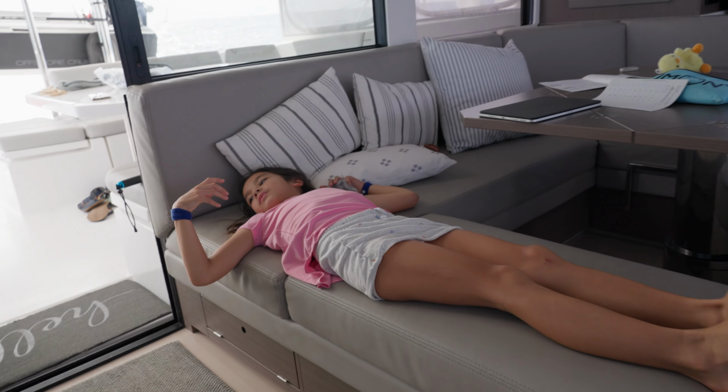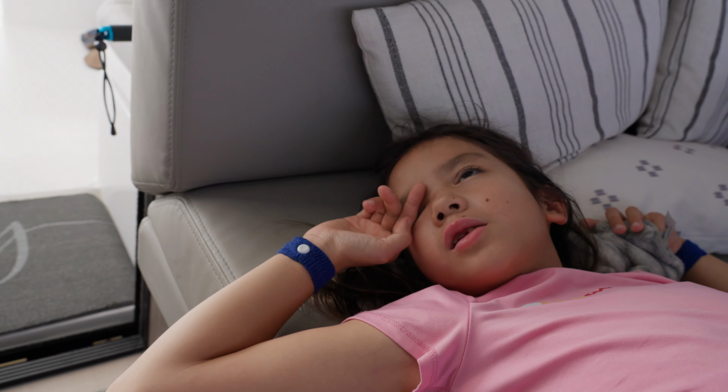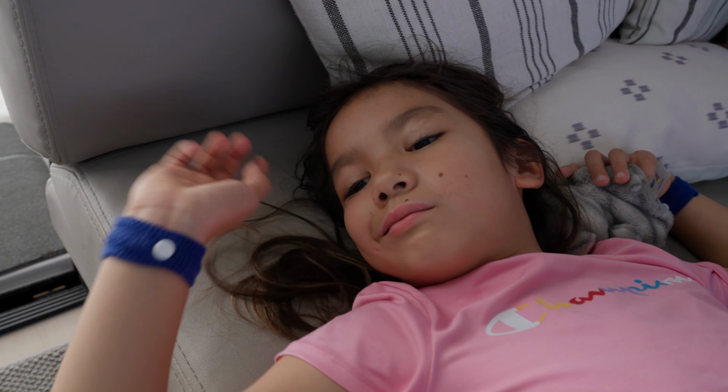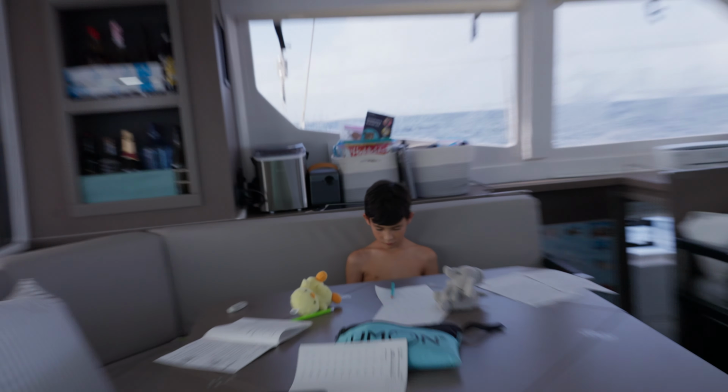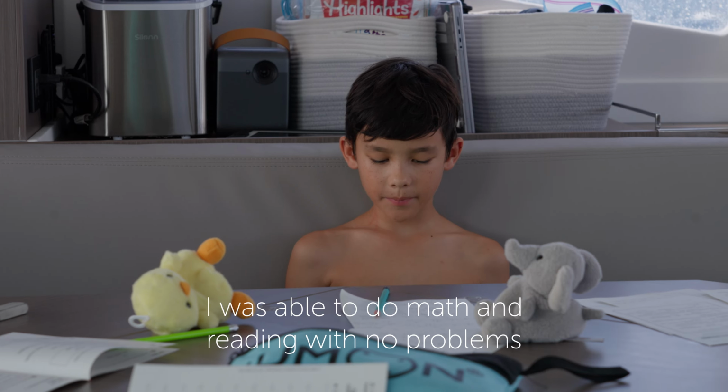Can you show me your sickness bands? Are those helping? They're helping a little bit. Is your tummy not feeling very good? You feeling fine?